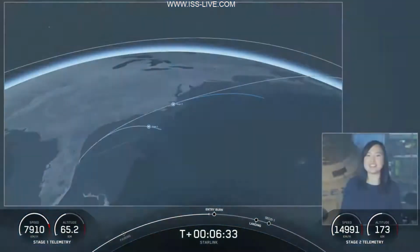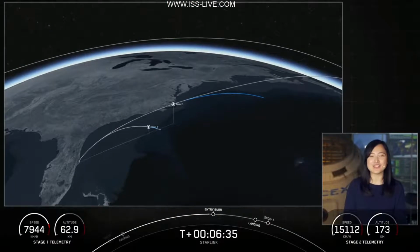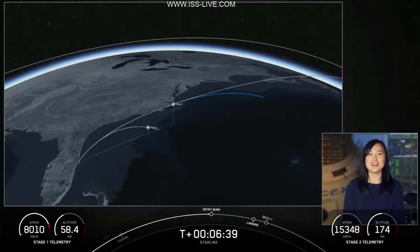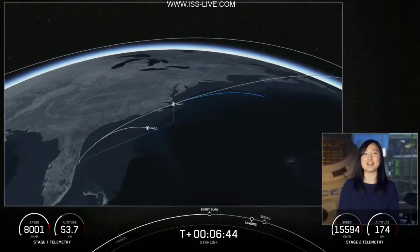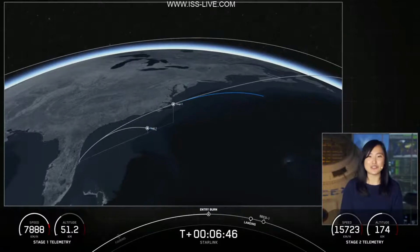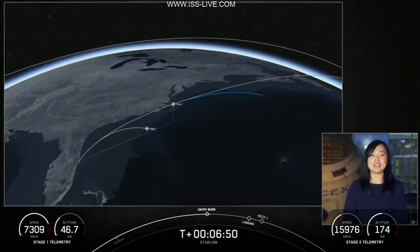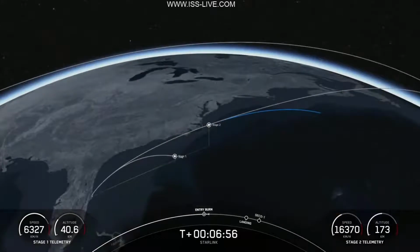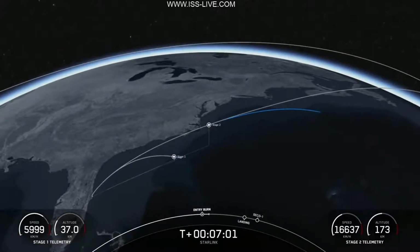If you're just joining us here, we did have a successful liftoff of our Stage 1 of Falcon 9 from Cape Canaveral SLC-40, and we're currently in Stage 2. We do not have the camera views right now, but we do have confirmation that it is still looking good. Again, our Stage 2 is delivering our Starlink satellites to low Earth orbit, and that's our stack of 60 Starlink satellites.